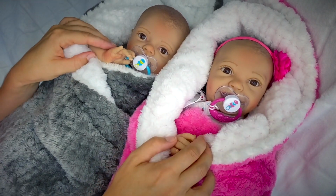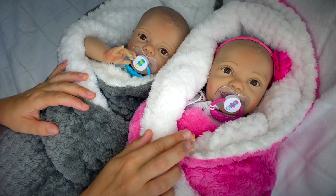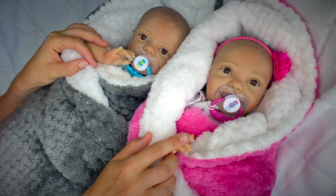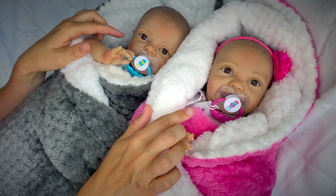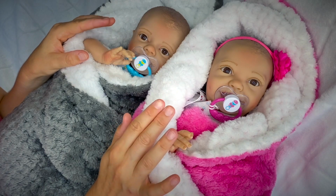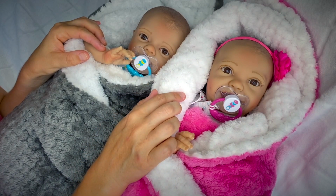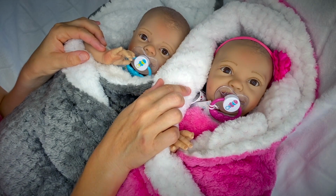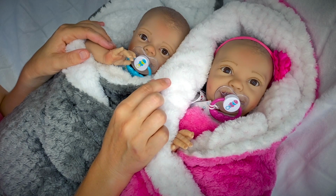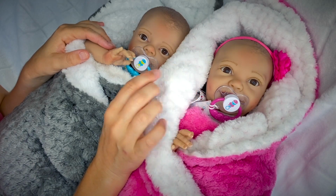Now they're 18 inches long, so they will be wearing preemie clothes. Baby Caitlin was born first, so she's the oldest, and baby Nathan was born a few minutes later, so he's the little brother. Originally, they both had blue eyes with blonde eyelashes, but they started looking a little purple, so I have changed them out for brown eyes, and I added beautiful light brown eyelashes. I actually made a separate video to show you exactly how I did it in case you want to do that to your Kinby dolls. It'll be a type of tutorial.